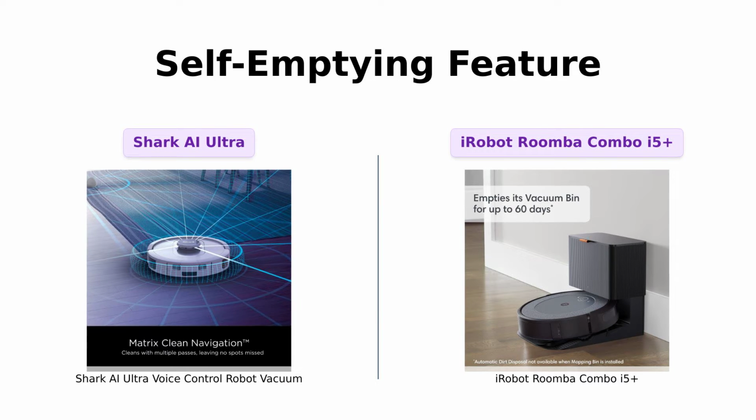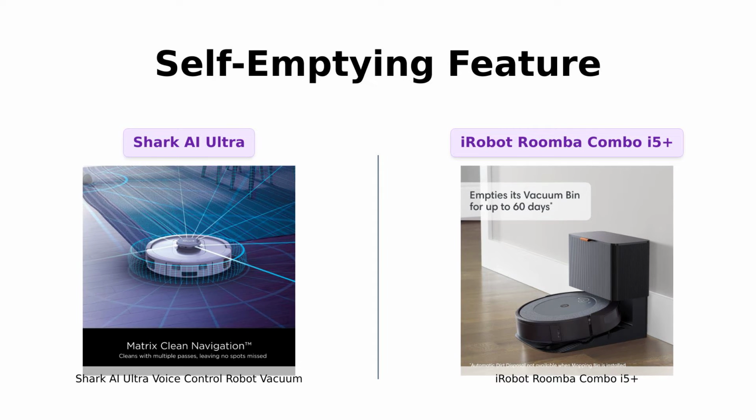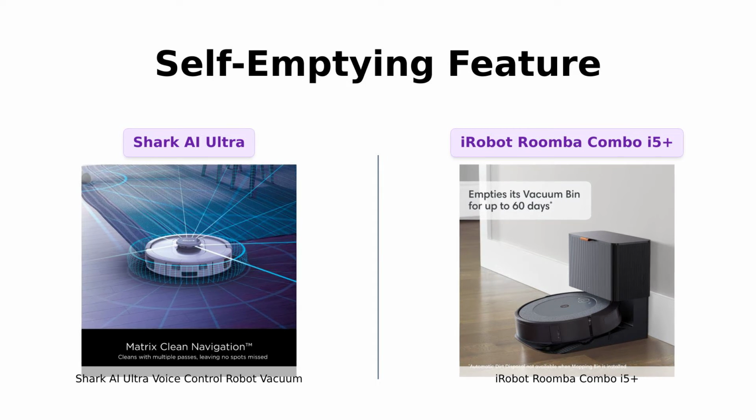Now, let's talk about the self-emptying feature. The Shark AI Ultra Voice Control Robot Vacuum comes with a bagless, self-emptying base that can hold up to 60 days of dirt and debris. This means you won't have to worry about emptying the bin frequently.